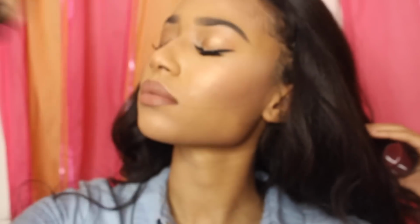Last but not least, you cannot forget your setting spray, girl. I'm using the Infallible setting spray from L'Oreal and just spraying it. Make sure my makeup will stay in place for the rest of the night, day, whatever. And bam, that is the finished look.